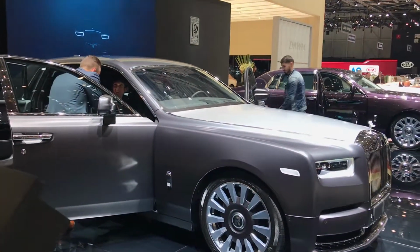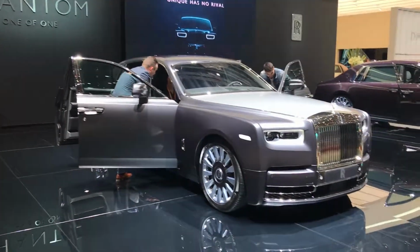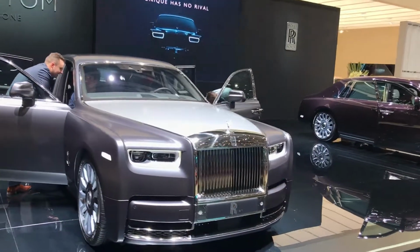I don't even know what to say. I don't even know if I have to speak for this car. This car is the type of car that speaks for itself.